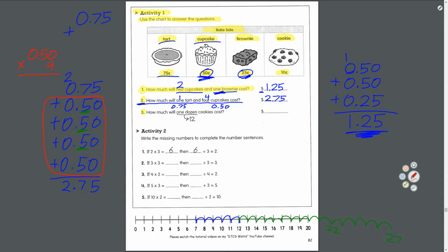Okay, 4 times 0, any number times 0 will be 0. 4 times 5, or we should say 5 times 4. So we're going to skip count by 5 4 times. 5, 10, 15, 20. 0 goes here, drop the decimal, carry the 2. 2 plus 0 equals 2. So $2. That's the number we're going to add to the tart.